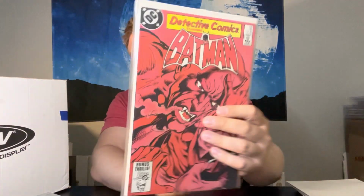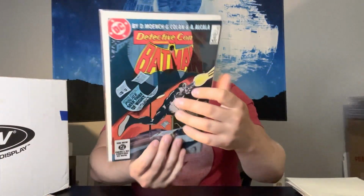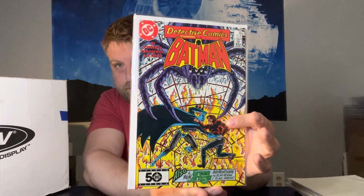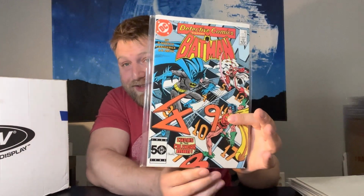This next one is really cool, man. #539. This is a really nice cover. I don't even know who that is on the front, who Batman is fighting, but that's a cool cover. Beautiful book. 544. 547. 548. 550. 551. And I assure you, there's keys in this box. There are definitely some keys in this box.